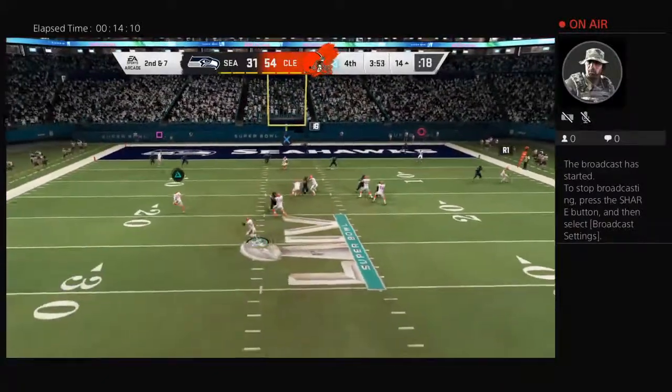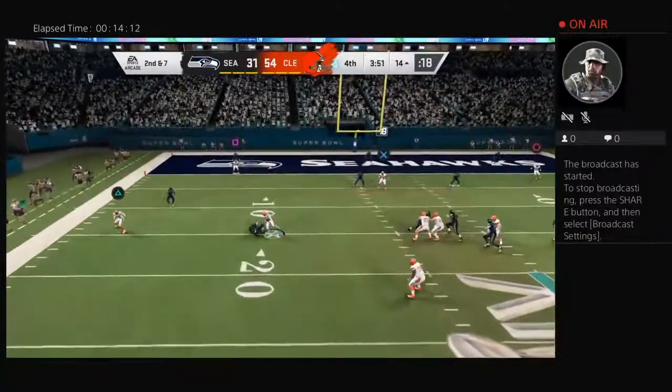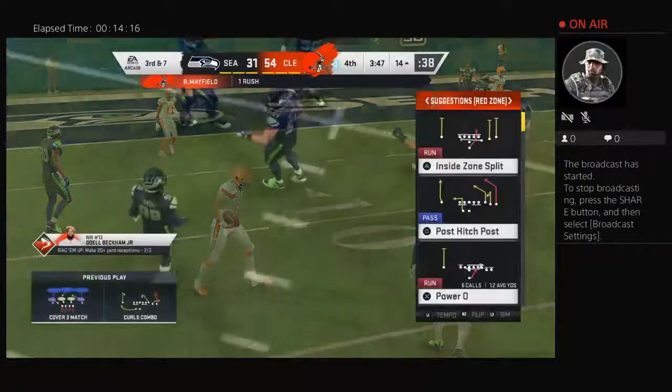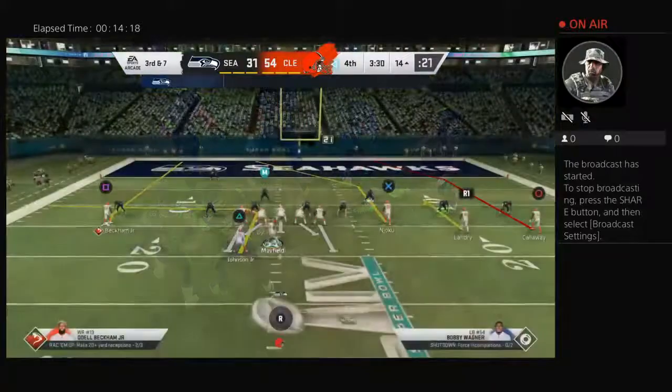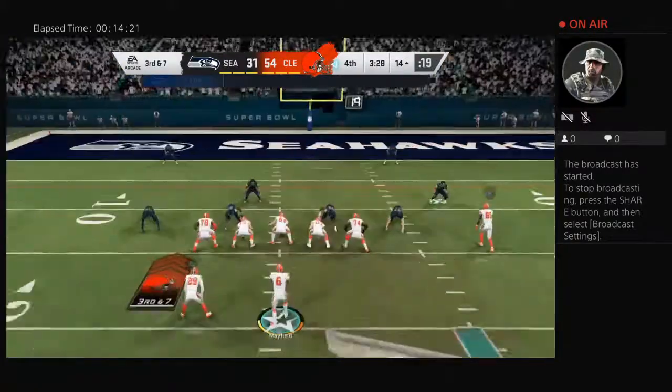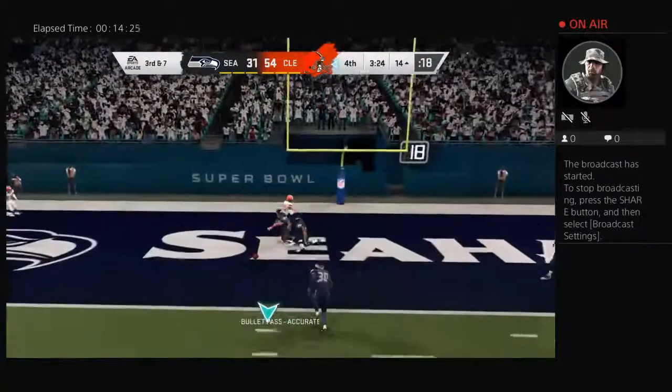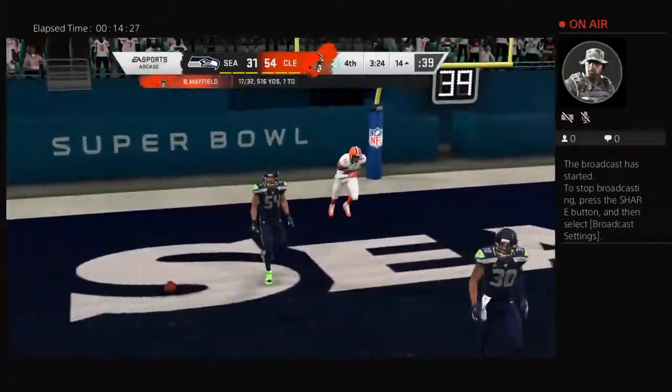On 2nd and 7, Mayfield steps away to his left. All in all, no gain on the play, and it'll bring up 3rd. And while he did a good job of sliding around in the pocket, there was nowhere to go with the football, so he had to take off and try and run. He just got back to the line of scrimmage, no gain.